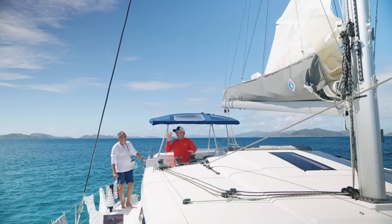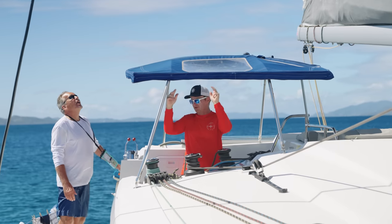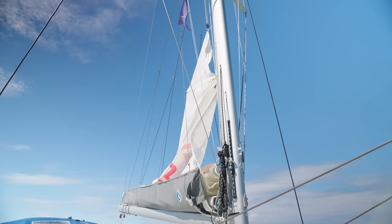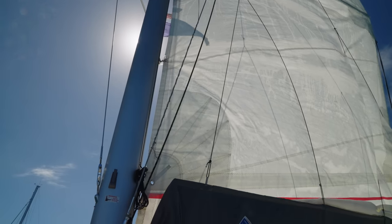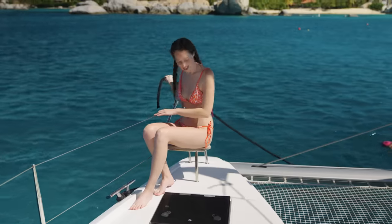Here, so that the sail doesn't get caught and the line's going up, there's lazy jacks, so I want to make sure they don't get caught. The wind wasn't too strong, so we put the mainsail up while still on the mooring. Okay, cool.